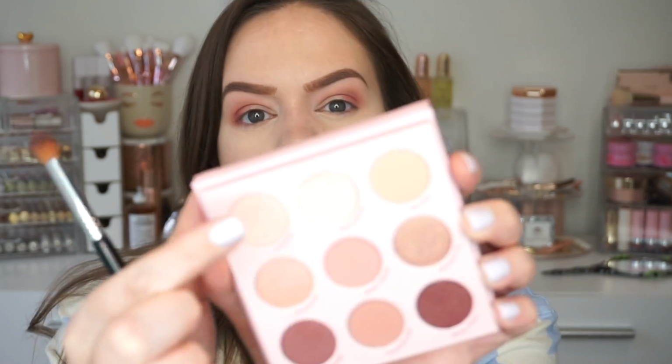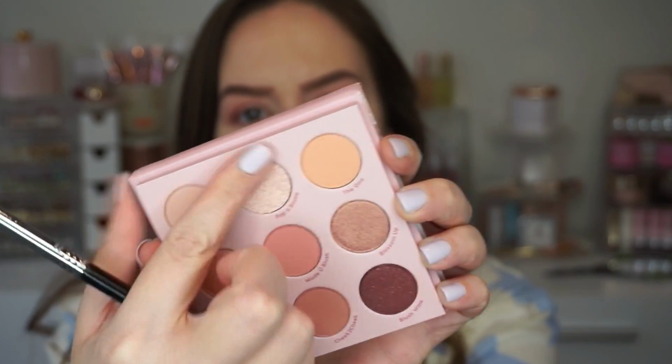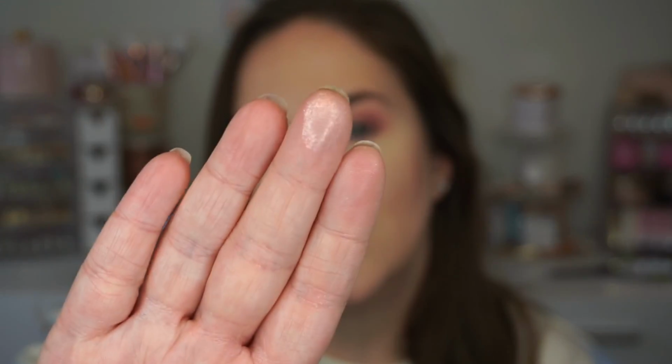Pop a Bottle is looking so gorgeous. I have to swatch. Okay, it doesn't have a lot of pop to it, but it is pretty. It's just more subtle. So it's got this little pearlescent type of shimmer to it. Wow, it's just very subtle, more subtle than I would have expected.